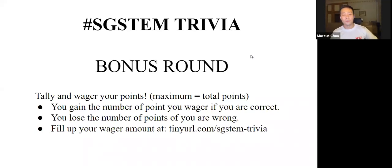You can wager from 1 point to the maximum number of points you have. So let's say you got all your questions correct, you got 15 points, you can wager 1 point to 15 points. And how it works is that you gain the number of points you wager if you are correct. So if you got the answer correct and you wagered 15 points, you will get 15 plus 15, 30 points in total. But if you get it wrong, you end up with 0 points because you lose 15 points, right? So fill up your wager amount on the Google Sheet in the wager column.